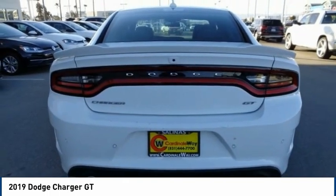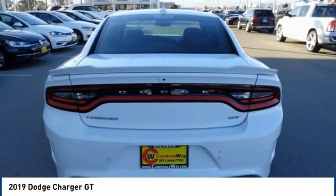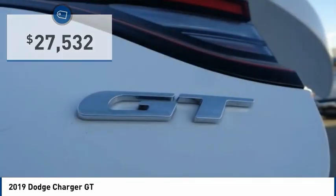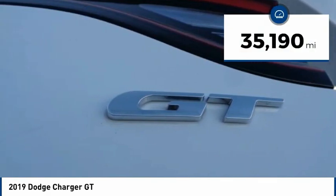Peace of mind comes standard with Charger's 5-star government front and side impact crash test rating and is priced below $30,000. This vehicle has less than 40,000 miles.